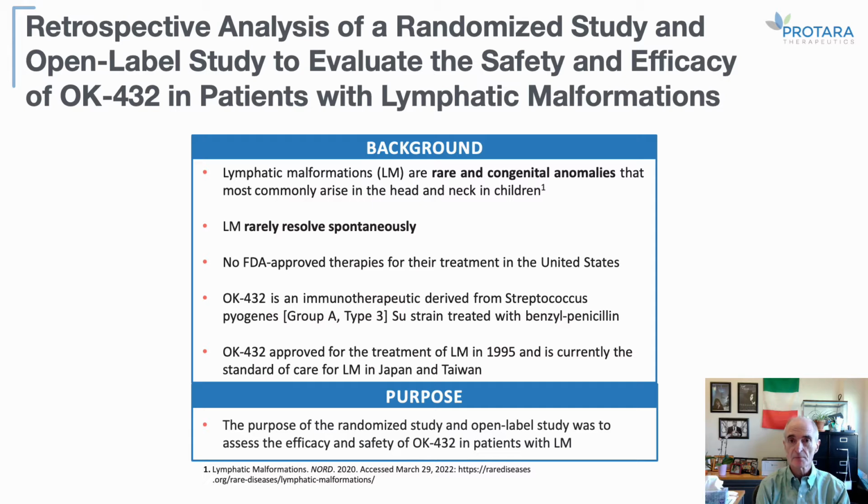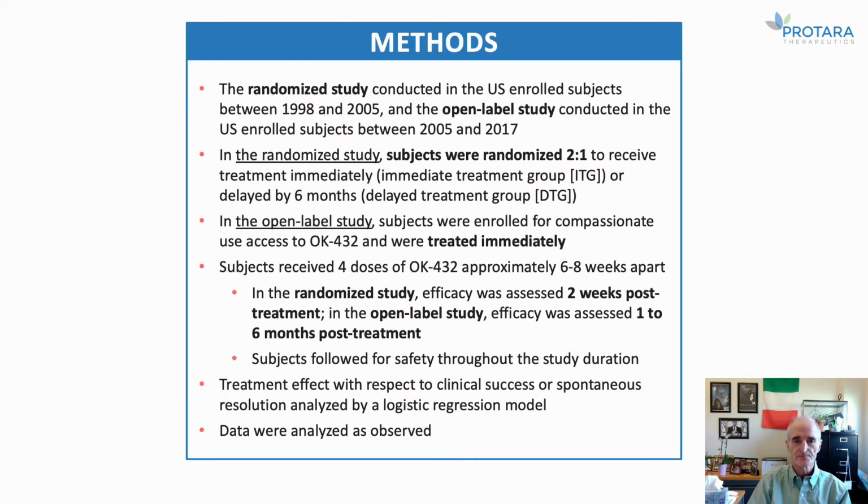OK-432 is an immunotherapeutic that's derived from non-viable Streptococcus pyogenes treated with benzylpenicillin. It's been approved for the treatment of lymphatic malformations since 1995 and is currently the standard of care for these lesions. The purpose of the study that I'm going to share with you was to evaluate the efficacy and safety of OK-432 in patients with lymphatic malformations in the United States.